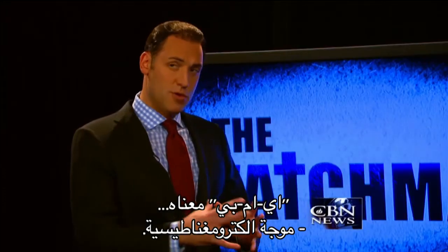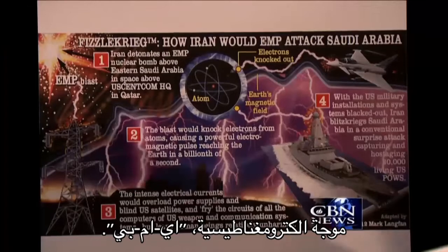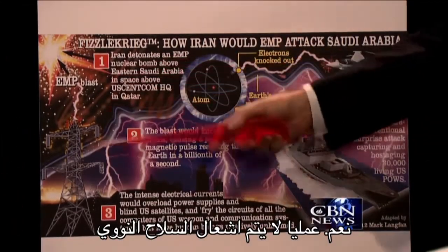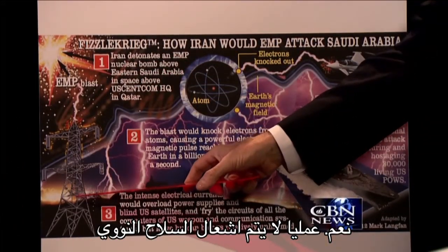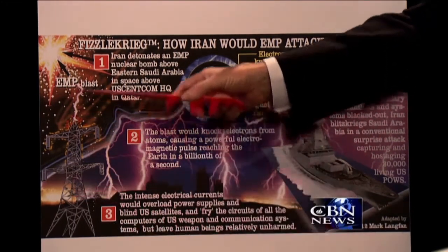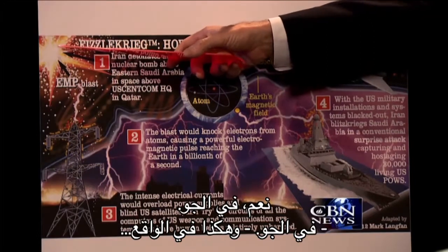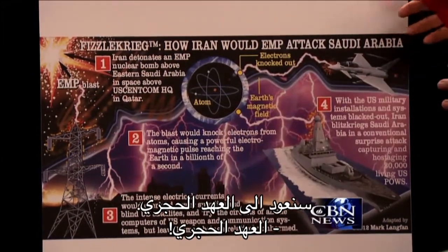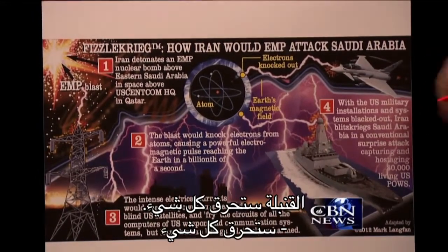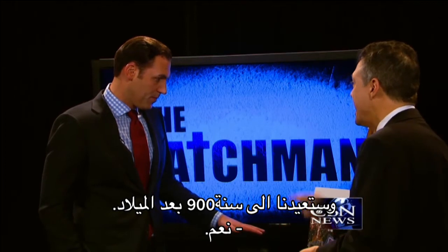EMP, Mark, just to remind everyone: electromagnetic pulse. We've talked about it many times here on the show, EMP for short. Yes. So what happens is you don't ignite the nuclear weapon a kilometer above the ground. You ignite it 50 kilometers above the ground, in the atmosphere. You're in the Stone Age. You're in the 1800s. It fries everything, but it takes you back to 900 AD, where you'll kill fewer people.